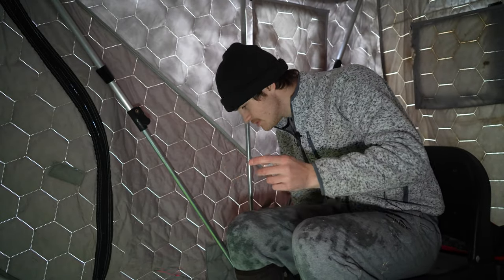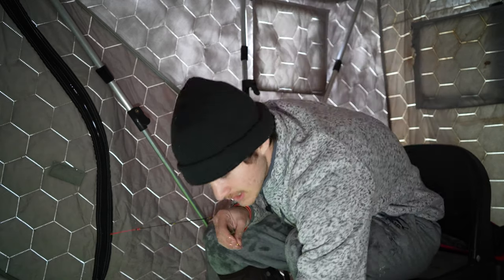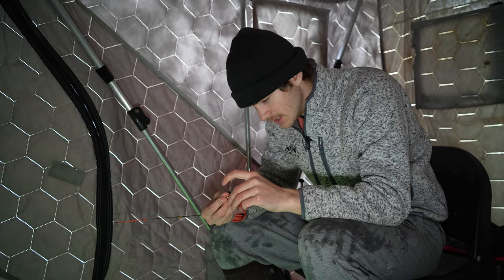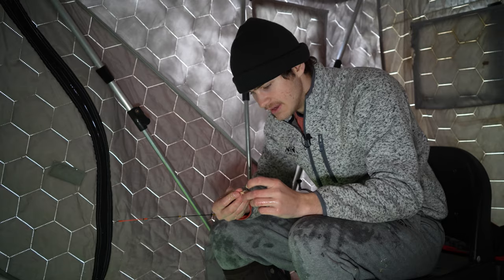That fish just came. There must be just so many right here. That fish came out and smacked it right away. As soon as I put my bait back in the water, he ate. I'm hoping to see some more brookies here. That's been a lot of rainbows now.